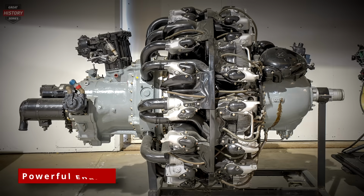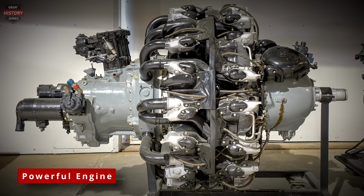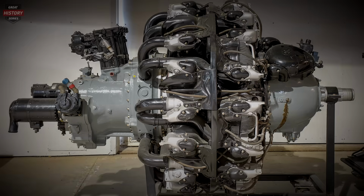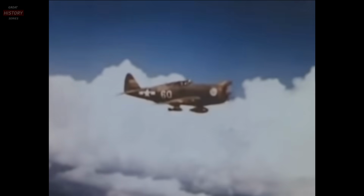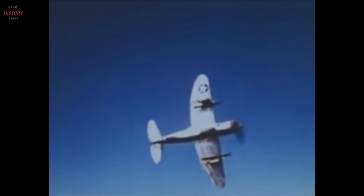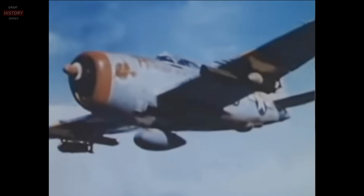The Thunderbolt was powered by the Pratt & Whitney R-2800 Double Wasp radial engine, one of the most powerful piston engines of its time. This engine gave the P-47 excellent performance, with a top speed of around 430 miles per hour, 692 kilometers per hour, at high altitudes.